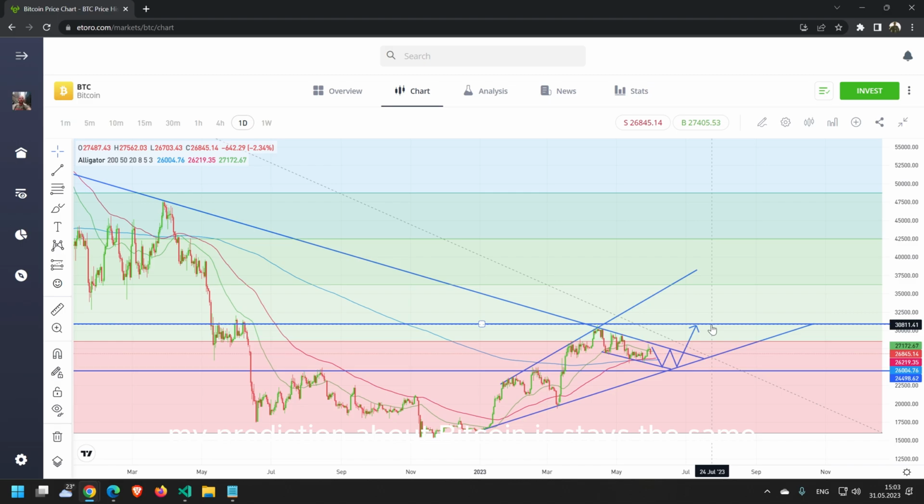But overall, my prediction about Bitcoin stays the same. Last time it grew 3 times after halving, and if you remember, the previous all-time high was 20,000, and it rose to 68,000, which is almost 3x. So if the history of Bitcoin price repeats itself, and goes up 3 times from 89,000, it will be around 200k.